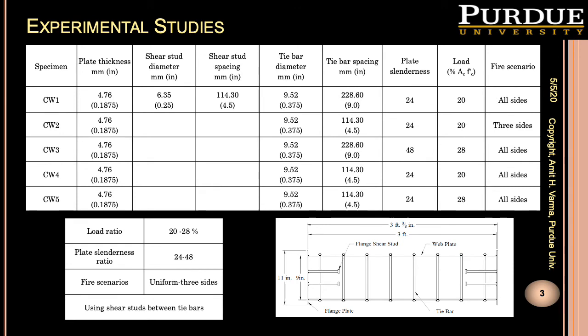The properties of all tested specimens, which are named CW1 to CW5, are shown in this table. Specimens included steel tie bars and headed shear studs. The specimens had the same cross-section dimensions of 36-inch height and 9-inch thickness, with 3/16-inch thick face plates. Load ratio, plate slenderness ratio, using shear studs between tie bars, and also the fire scenario are the varying parameters in the specimens.